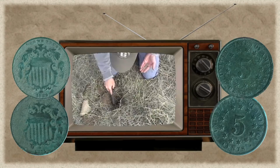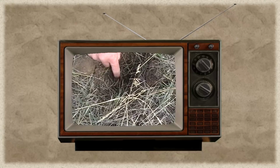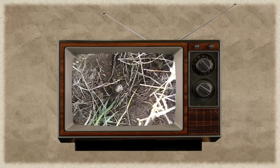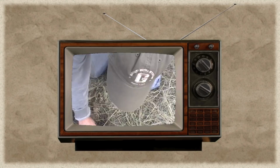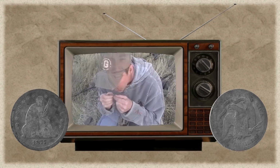If there's another coin in there, I'm gonna kick your... Oh, I saw that! That looks silver. Hold on. Oh, that looks big! Look at it! It's a seated quarter! You got a seated quarter. I can't believe this. I don't even know what to say. All right, I can't stand it. He's got a spell on his hands.